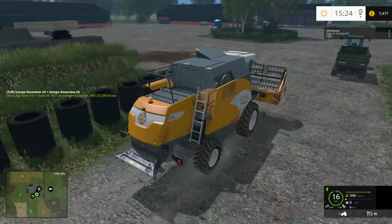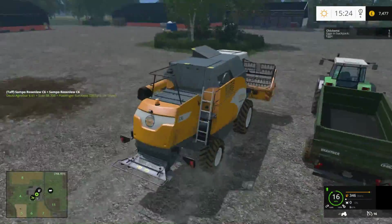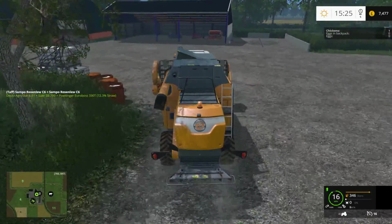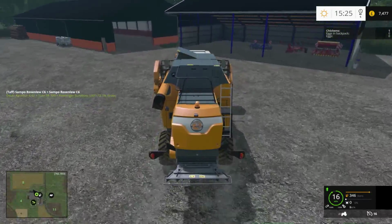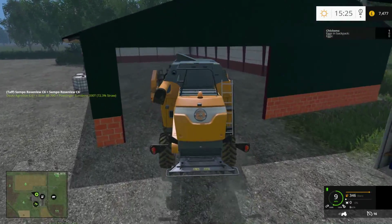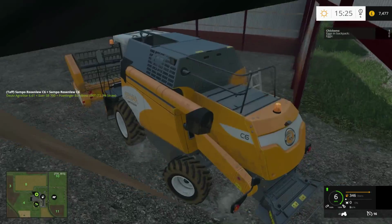You may have also noticed, whilst I was faffing around, I also just moved stuff into the sheds to clear out the farmyard. You didn't really need to see me do that, so I did that off screen. This barn here, if we can fit under it, yes we can, will be the combine barn.